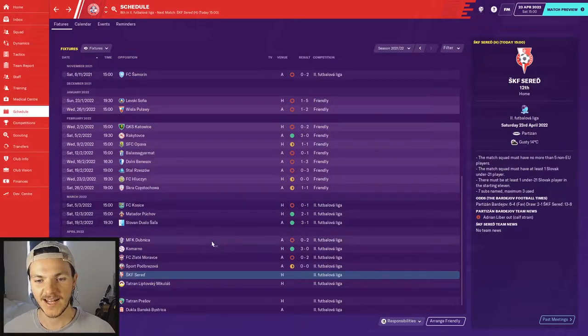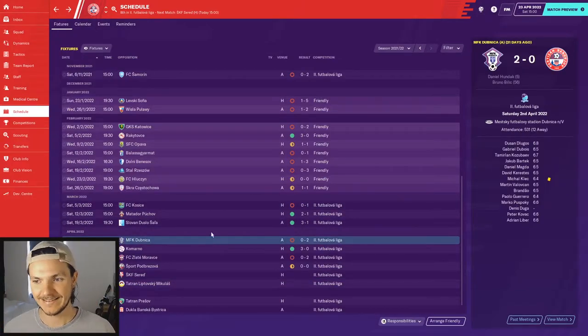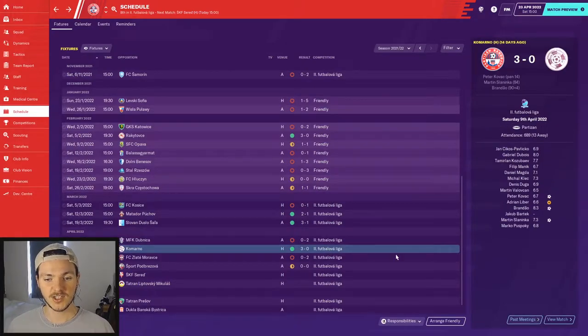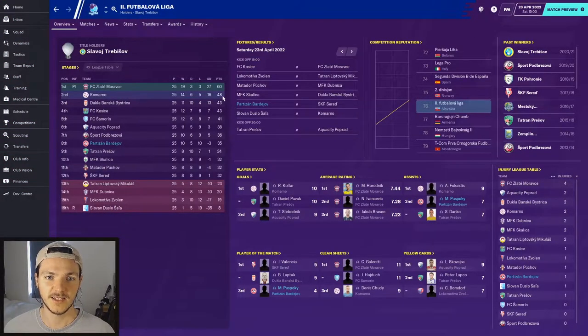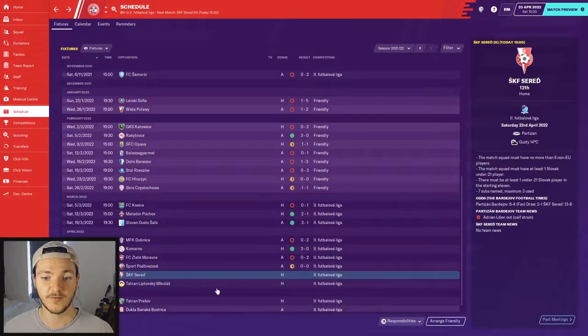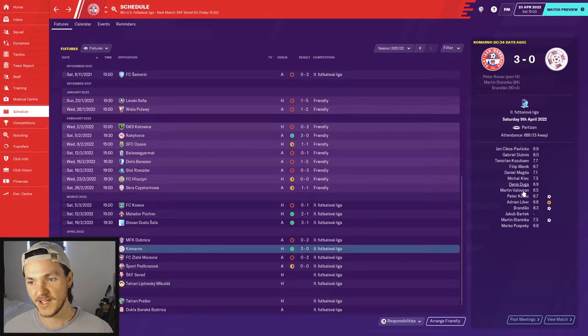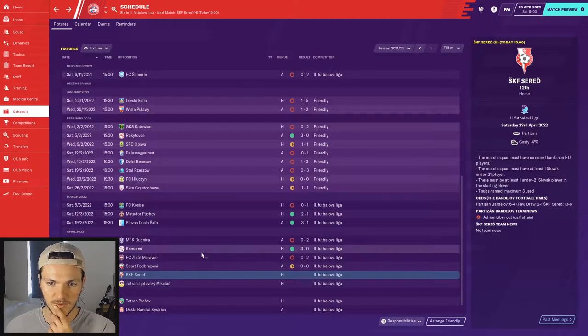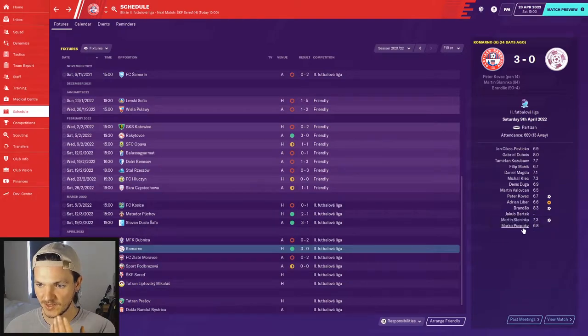And that was when a little bit of alarm bells were ringing. I was thinking, something's not quite right there. And it kind of forced me into a formation change, which I will show you before we go into the next game, because I'm going to stick with that. But the formation change I used against Kamano here, and you'll look, Kamano are second in the league, flying, and we managed to pick up a 3-0 win against them, which was an amazing result. Peter Kovac with the goal. Who else scored? We had Brandao, Slaninka. So Brandao got us another goal there. So that was a great win.